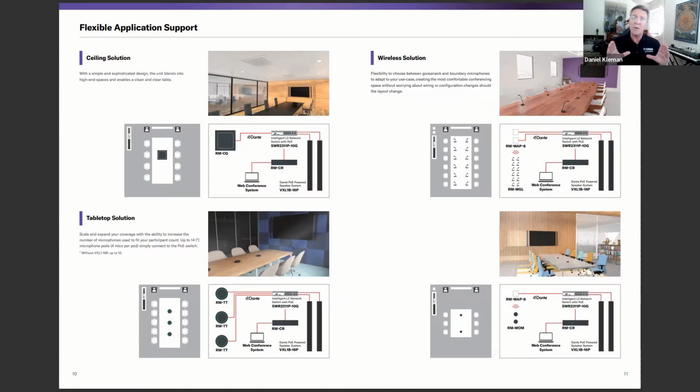Now, this is just what we're doing in the automation. So as standalone, you can do anything you want to them because they are flexible. You can use 10 ceiling mics as long as you have the Dante inputs to do that with. But automation, we've kept it to this kind of middle of the road application template so that people can easily do these kind of kits in the most common environments for them.